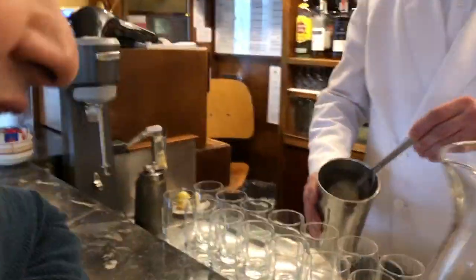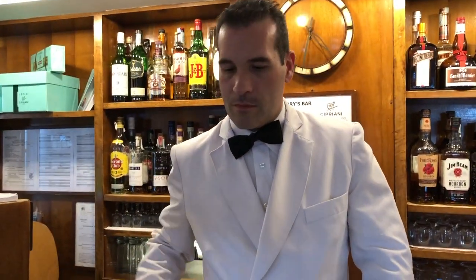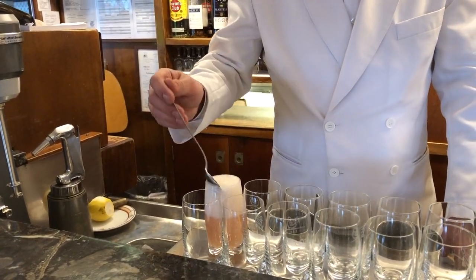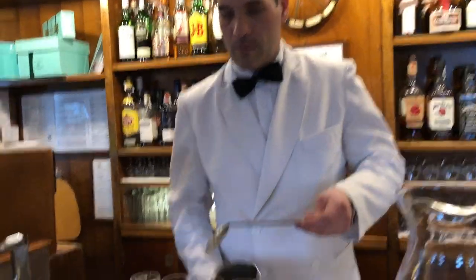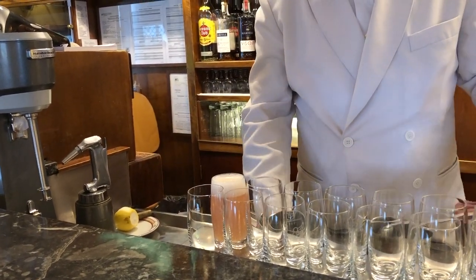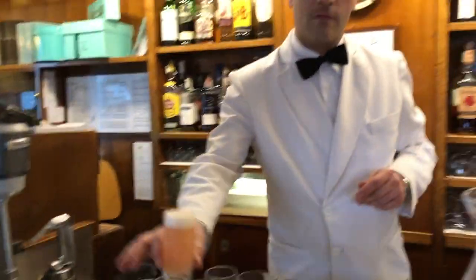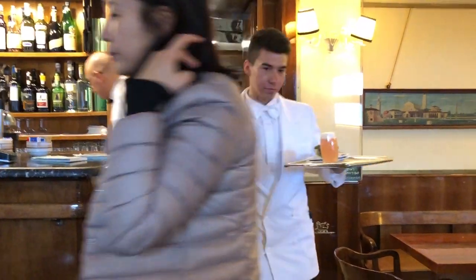So I'm here at Harry's Bar, and this is how they make the Bellini. Thank you very much. That's amazing. Thank you. And so, that is how you end the perfect ultimate Venice vacation. Harry's Bar, the home of the Bellini.